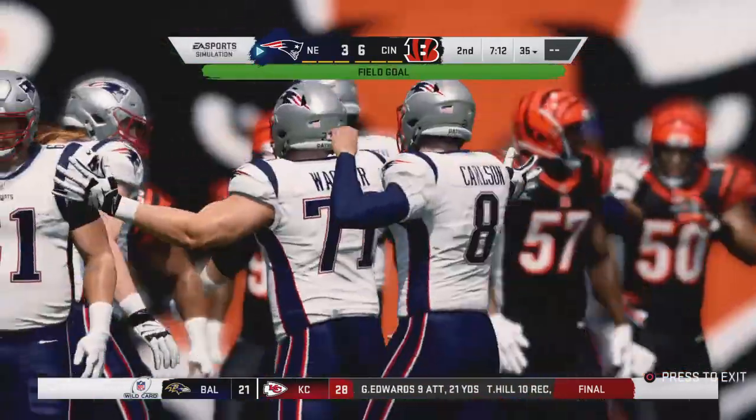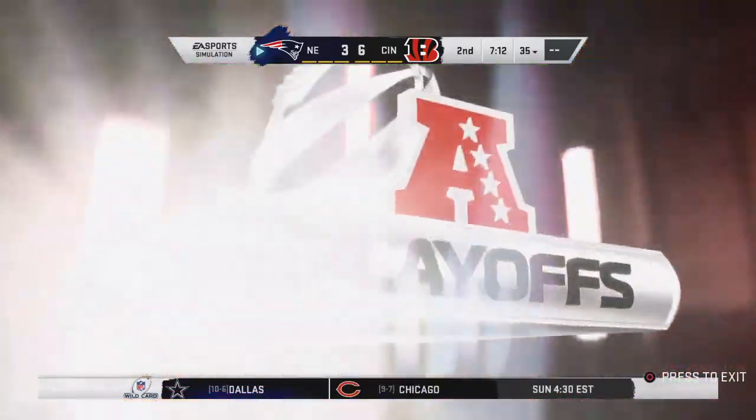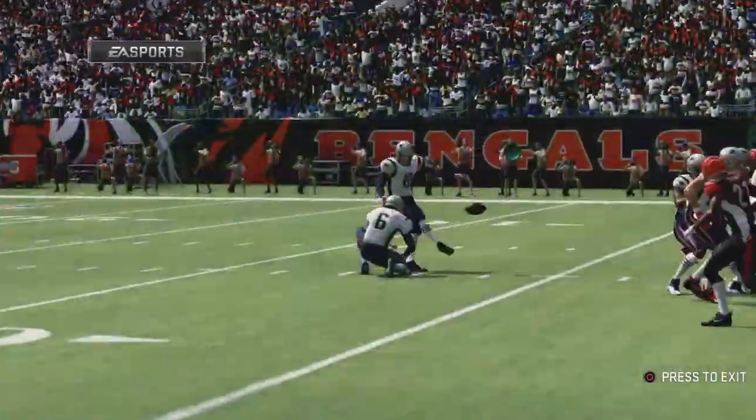Carlson able to put this one through. And they are on the board, trailing now 6-3. So if you like field goals, you've come to the right spot. We've had 3 so far.